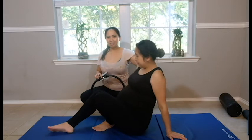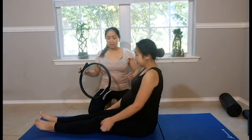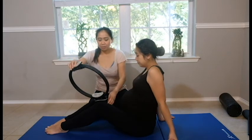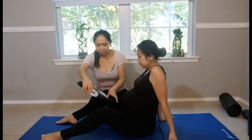So if you don't have a Pilates ring or magic circle, you can use a simple softball or a couple of pillows. So get them ready. In the Pilates ring, you're going to lie on your side facing this way, sitting up straight still. And we're going to bend your knees.